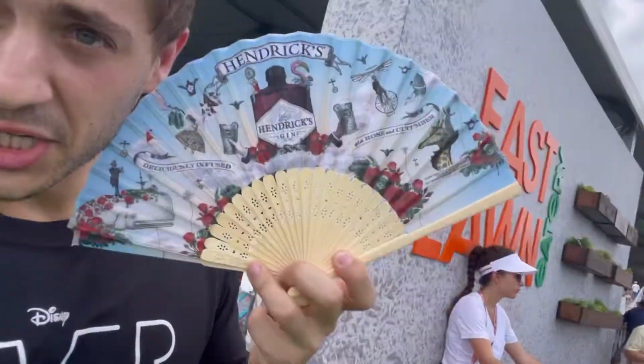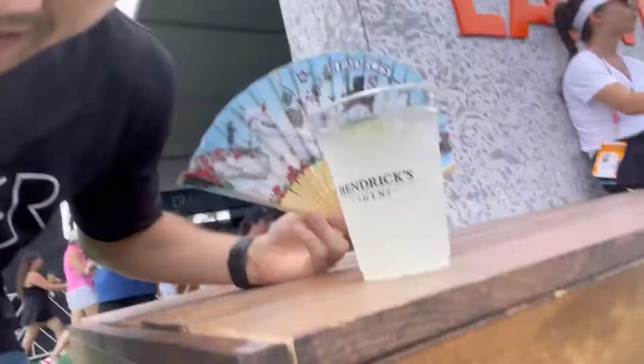Alright, I've yet to find my seats. It's hot as hell. Woo! But the gin bar gave me this, and it's absolutely delicious. Love it.